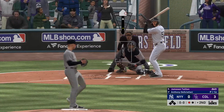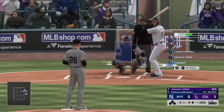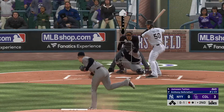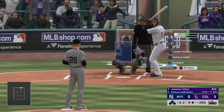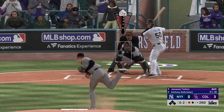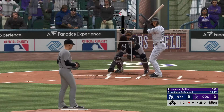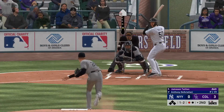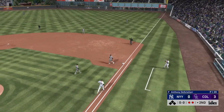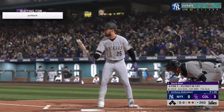Into the box, Jameson Taillon. This will get caught chasing a bad one there. It's strike one. Bases are empty, one man out. A swinging strike, and now it's 0-2. Rockies pitcher with a bat in his hands and a 1-2 count. This is on the ground over to first. And he'll take it to the bag himself for the out. So bases are empty here with 2 gone.